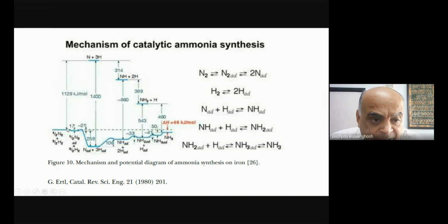Now, if you were to look at that, suppose I start with half N2 plus 3 by 2 H2, which is the stoichiometric requirement for ammonia, and if I had to, for example, make N plus 3H, okay, then you can imagine the kind of energy which will be required, and the same would apply, you can work out for some of these other systems, what it would be if it was not in an adsorbed state, okay. By comparison, when these are adsorbed, there's actually a heat of reaction, and so you actually get a stabilization. So quite the opposite. You're not obviously feeling that activation energy requirement over here.